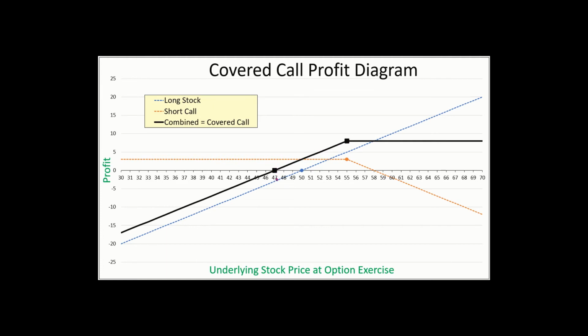Now let's think about that number. So if we just held the stock by itself, any depreciation in stock price below 50, we start losing, right? And we start losing immediately. We lose dollar for dollar. But if I receive $3 from the option premium, now I've got a buffer. I've got a 6% buffer down here. 47 to 50 is a 6% gap. So the stock price can fall as much as 6%, and I'm still all right with a covered call strategy. I'm still in positive to break even territory.